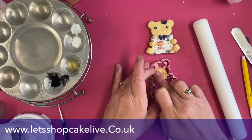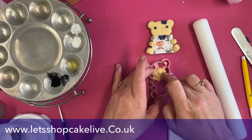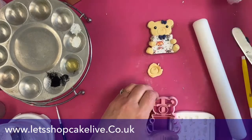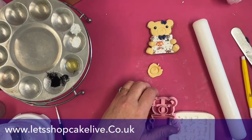So we've got the shape. And you can make this as thick or as thin as you want, or you don't even have to use this particular bit if you don't want to. You can just leave it flat. But for me, I think we do need a little bit of a nose going on.